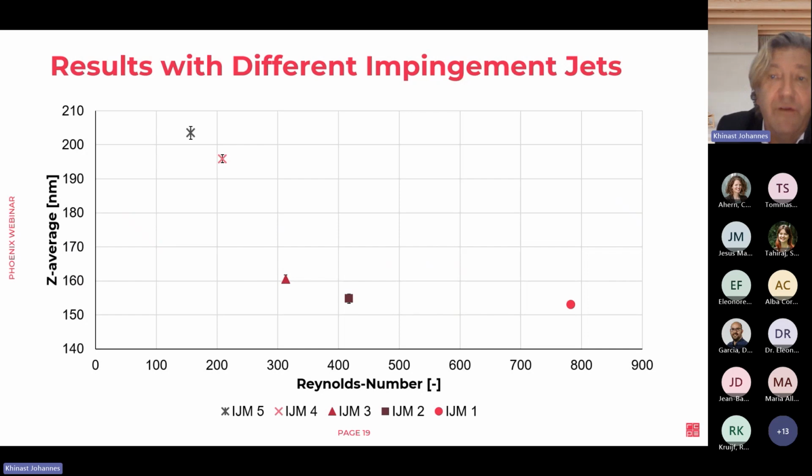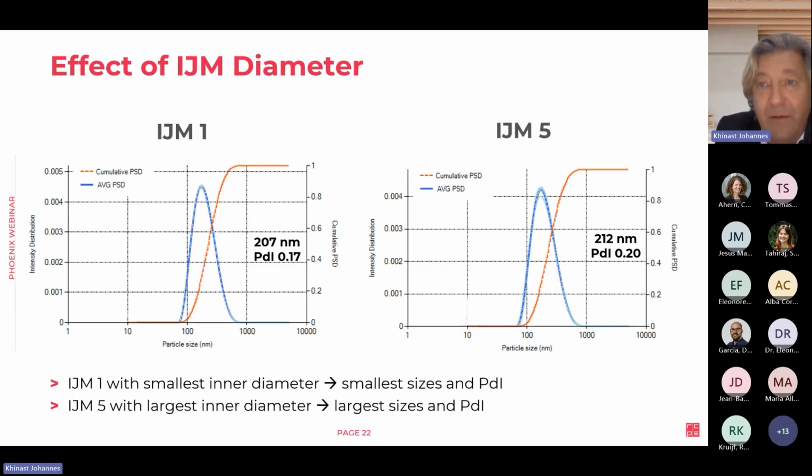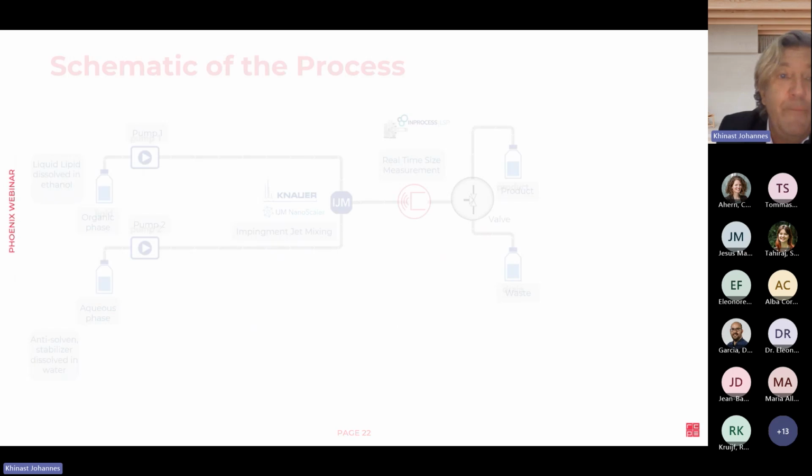These are 5 different impinging jet mixers. We have been characterizing them in real time. You can see very nice results you get here for different impinging jet mixers. This inline process monitoring works very well.